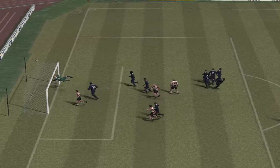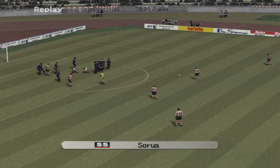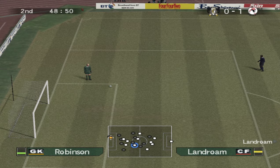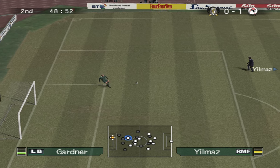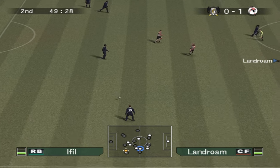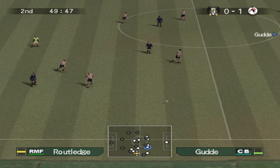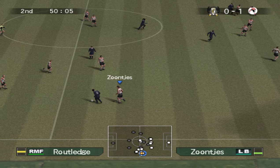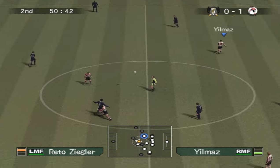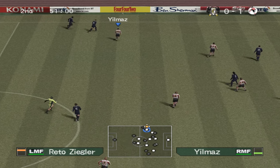Close enough to have a shot on goal. Well, we have seen him go in from there on other occasions, so he was right to try it, just unlucky on the strike. Gardner. King. Eiffel. Routledge. Nabet. That was wasted.